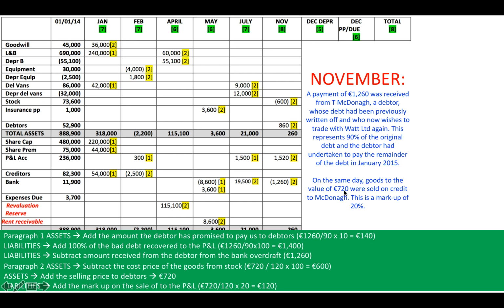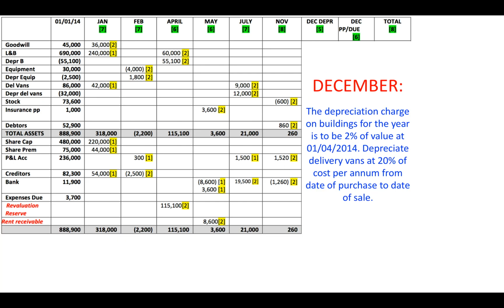What about the stock? Stock is going to be reduced. We want to find out what the cost price of the stock is. So the cost price, 720 divided by 120 multiplied by 100, is €600. So we take €600 away from the stock there. And then the other 120 is the profit. So 120 goes into the P&L account because that is the profit increased. So in the profit here, you've got your 1400 bad debt recovered plus your 120 profit. And that is November completed there then.